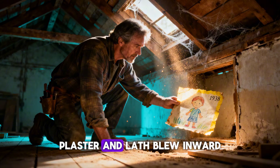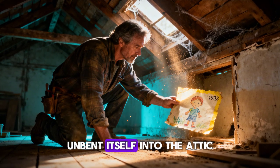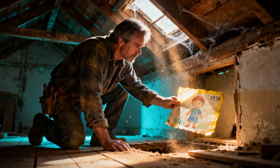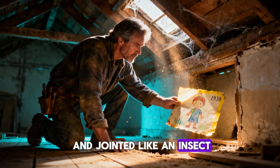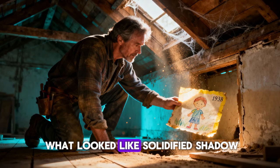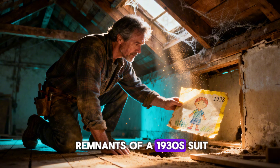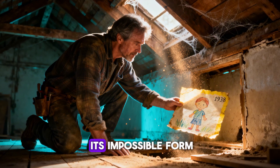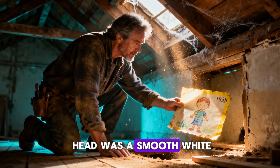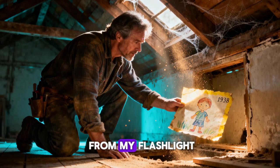Studs, plaster, and lath blew inward, and the thing that had been inside for 80 years unbent itself into the attic. It was tall, taller than a man. Its limbs were long and jointed like an insect's, its body a shifting, two-dimensional column of what looked like solidified shadow. It wore the tattered remnants of a 1930s suit, the fabric clinging to its impossible form. And its head was a smooth, white, featureless oval that seemed to absorb the light from my flashlight.